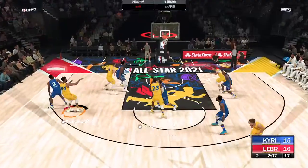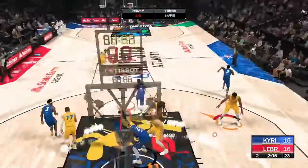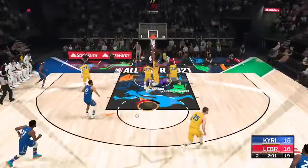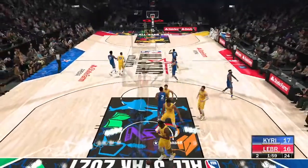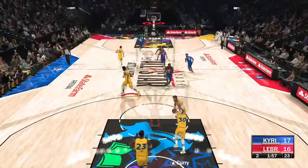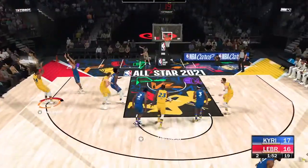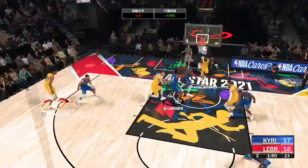And here's Curry, who brings it up for the West All-Stars. And we've played through the first minute here in the second. And it's Leonard with the jam. Good read from Tatum that time. Saw the defense had overcommitted, and then made them pay with the sweet dime. Well done.